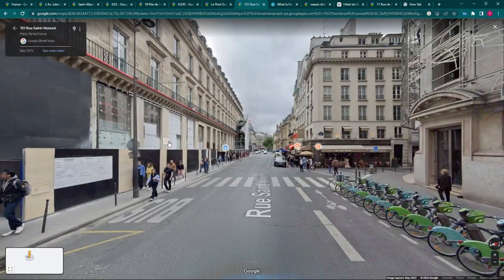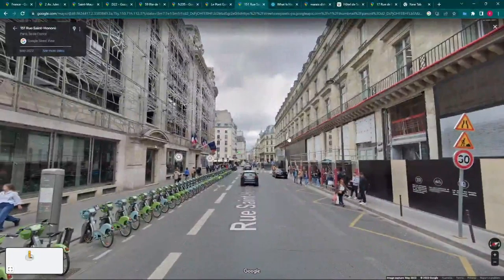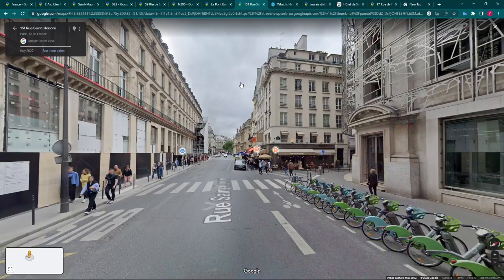The next style of architecture I'm going to show you is unmistakably Parisian, and I think most people can recognise Paris when they see it. Paris is distinguishable by the wide, straight boulevards and these multi-storied, neat complexes. This style of architecture is called Haussmann.